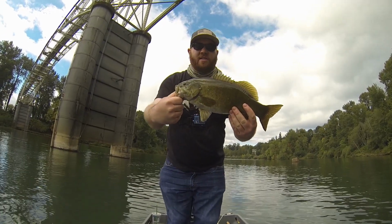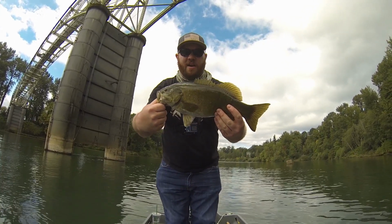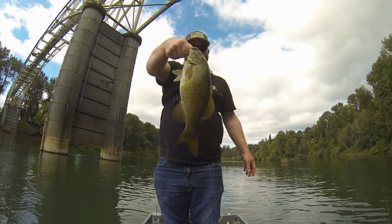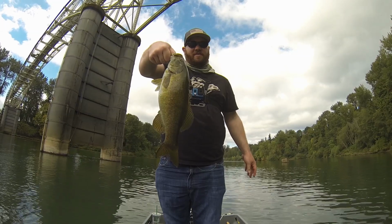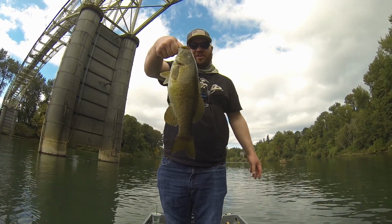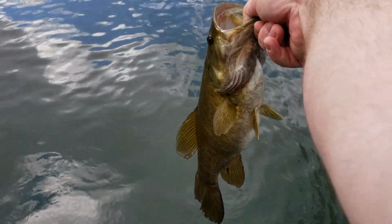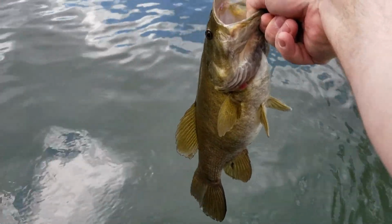Throwing a Lucky Craft RTO crankbait. Just fan casting right now. This guy loaded right up on it though. I'm lucky to get him in considering that hook popped out of his mouth. That's for damn sure. Another stud. This one came on a Lucky Craft RTO crankbait.